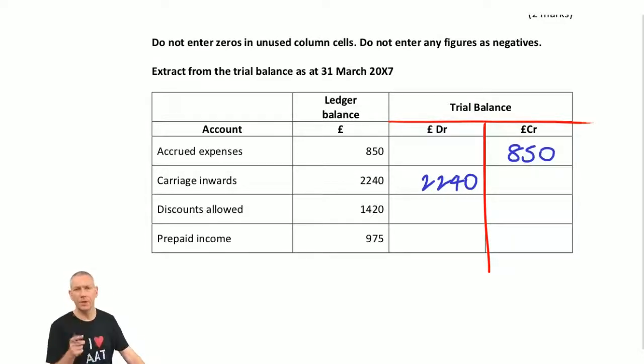Discounts allowed is one of the harder ones because you've got to think what that means before you can get anywhere at all. So discounts allowed is you saying to your receivables, you don't have to pay me. It depends on which side, doesn't it? Yes, of course, right, okay. What you are doing is you are saying to your customers that you don't have to pay me. So that is really, really tricky. Gosh, they are so tricky, these things.